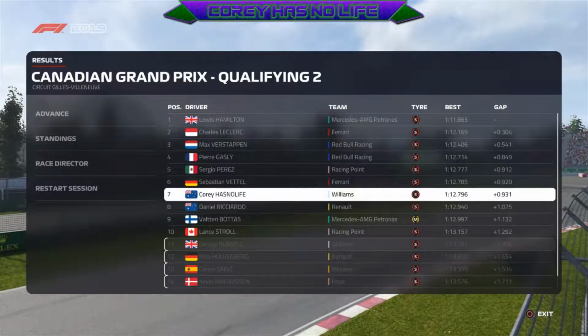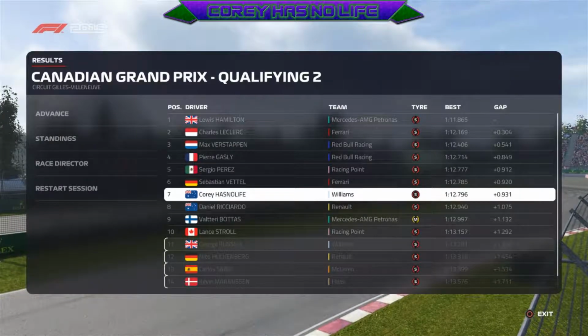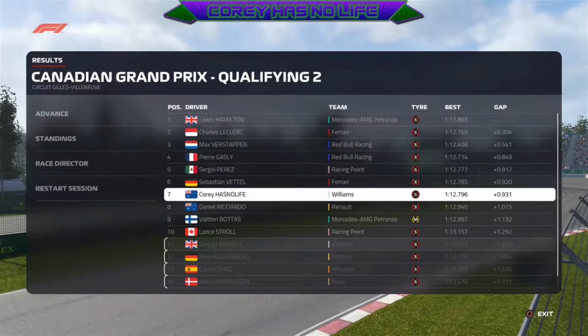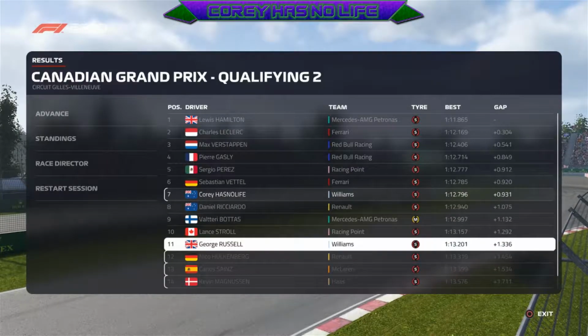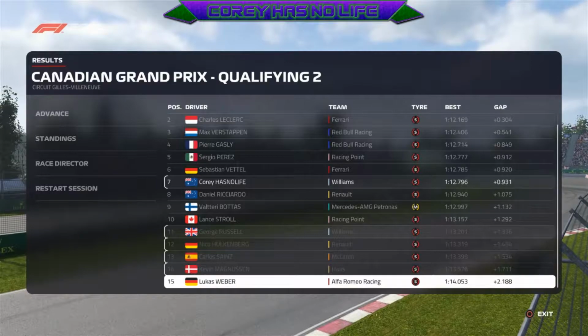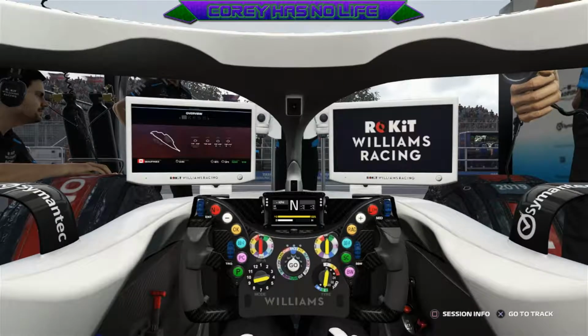And George Russell, our teammate, managing to get P11 in Q2 here, which is good for him. He exceeded my expectations for what he was going to get there. And we'll scroll down a little bit further, and down in 15th is Lucas Weber, adding to the further disappointment that the F2 rivals had shown us so far.